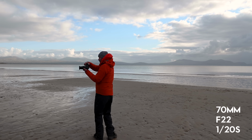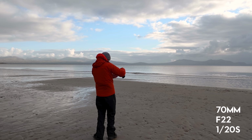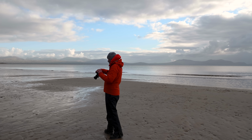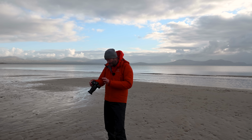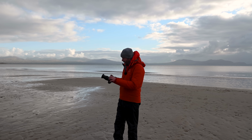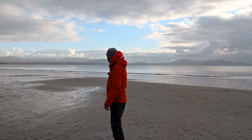Now, you look a bit daft when you're doing this. Oh, I've got a good one there. What I say about ICM is it sort of gives a feel for the place that you're at. And I feel that this shot that I'm about to show does exactly that. 70mm, a bit of ICM, doesn't get better.